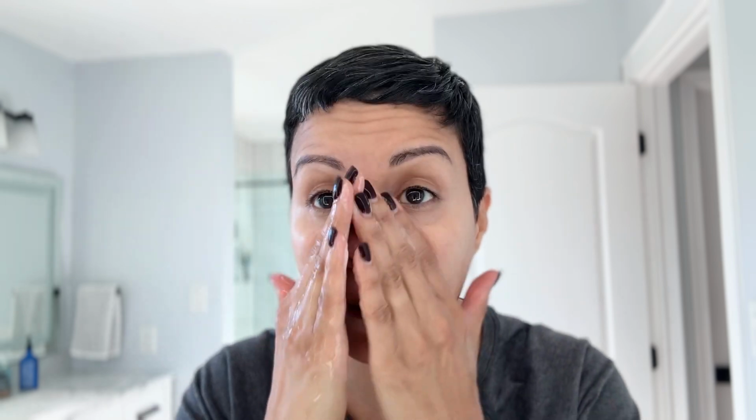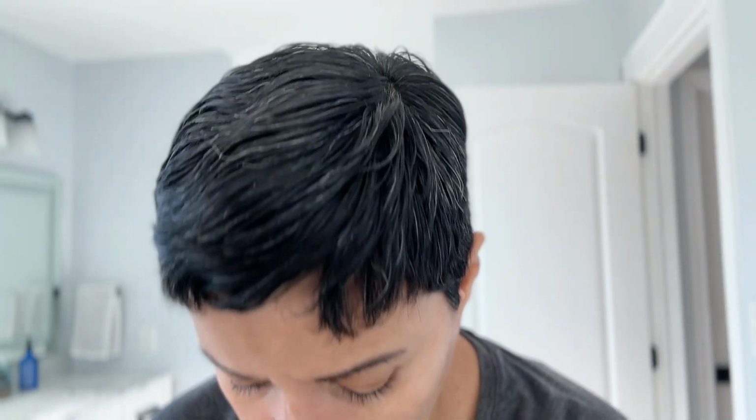I'm going to look in my big mirror here as I go through my skincare products. But I just put it all over my face. You can leave it on a little longer if you so wish. Totally up to you. I don't. I usually go right into the shower with the soap on my face, and then I wipe it off in there. So let me show you what it looks like when I take it off.